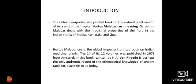Coming to the introduction, Hortus Malabaricus is the oldest comprehensive printed book on the natural plant wealth of Asia and of the tropics. Hortus Malabaricus, meaning Garden of Malabar, deals with the medicinal properties of the flora in the Indian states of Kerala, Karnataka and Goa. It is the oldest important printed book on Indian medicinal plants.